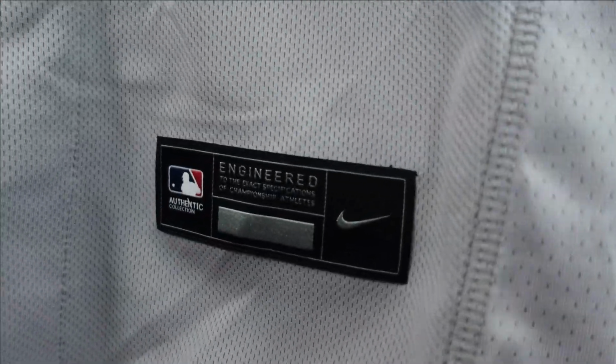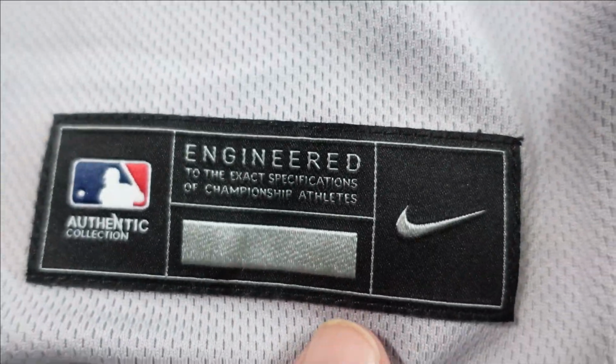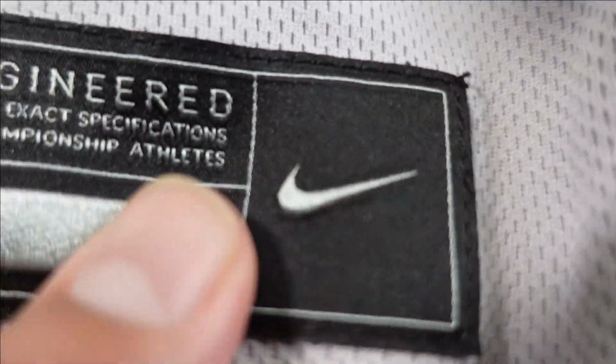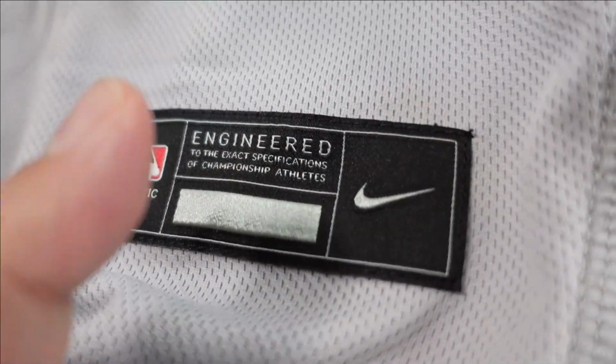Then we go to the authentic version. Man, this is what I love about this one. I mean, the material that they use on it, sturdy patch, really nice material, and it's stitched down. You can see things are embroidered onto it. It's just overall really good quality.